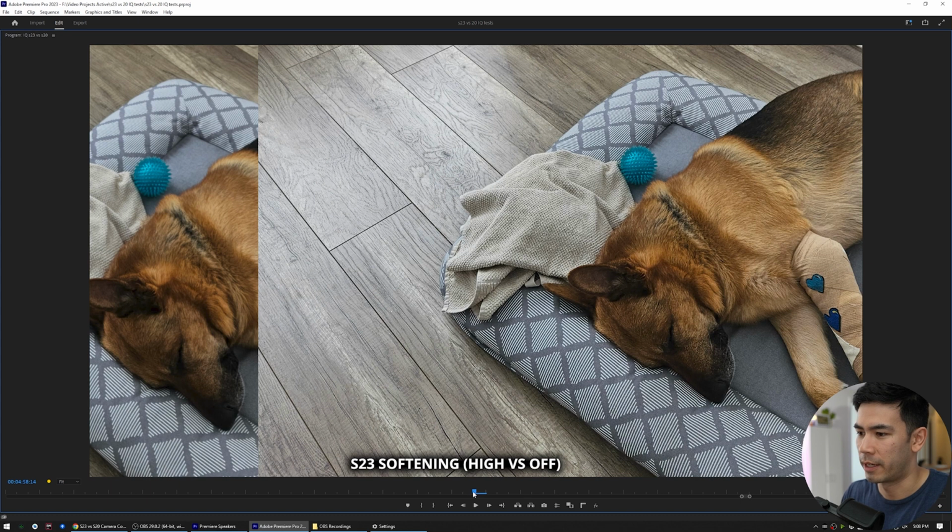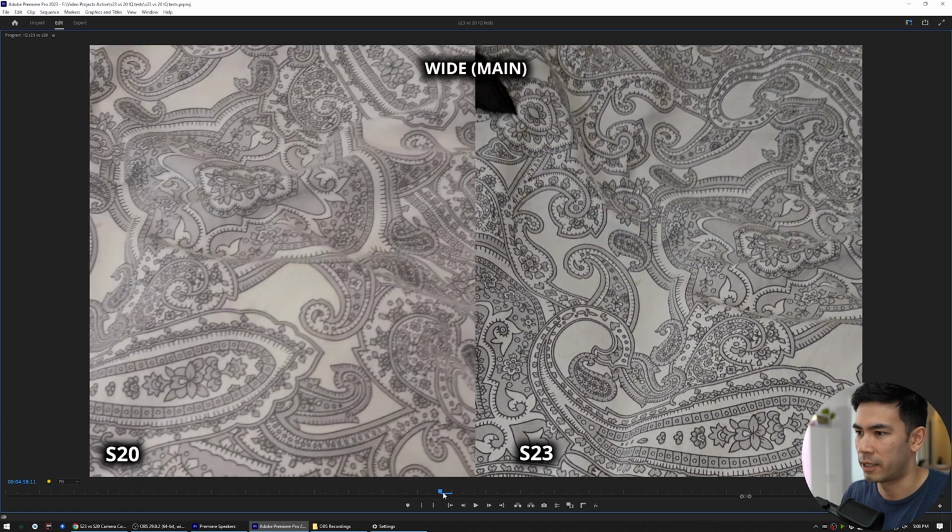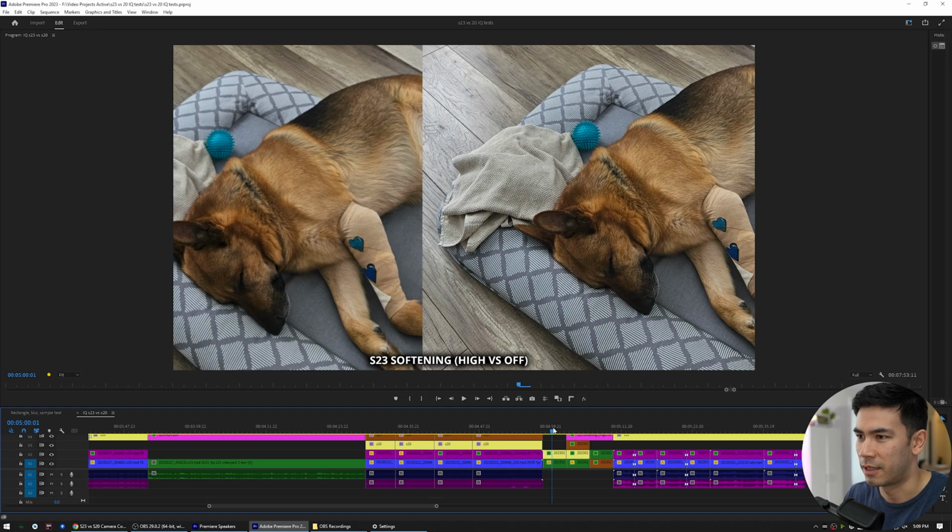Oh yeah, and oh my god, you're going to see this in the images, but if you just look at the bed sheet here, I don't know what's going on with the S20. It's so soft, no detail. I don't know.